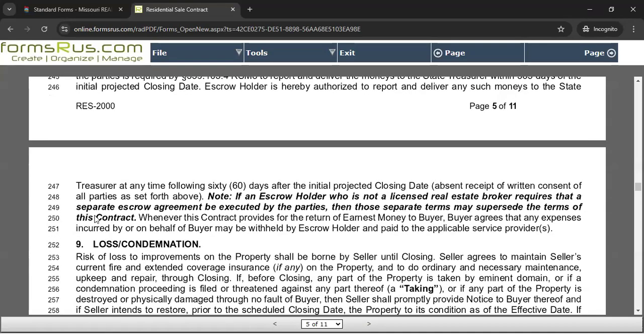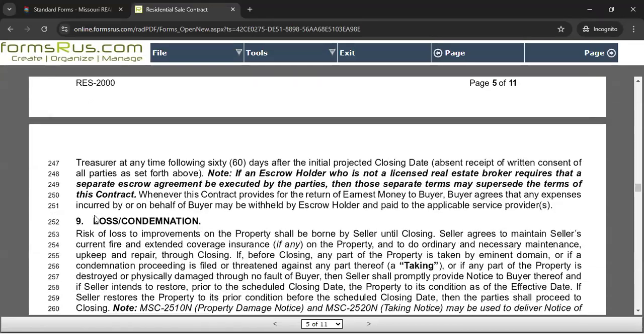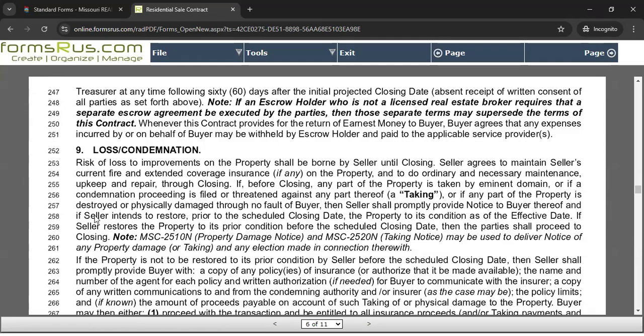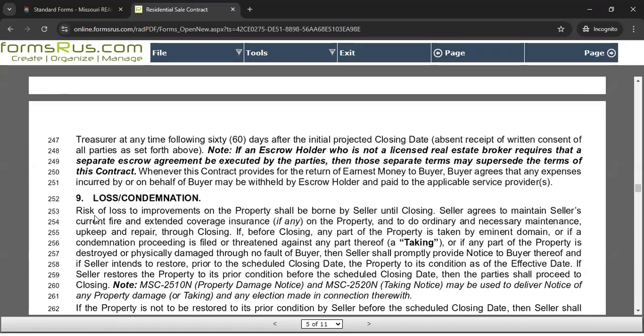Disposition of earnest money as well as loss and condemnation. I'm not going to bore you guys to tears with all this, but this is the legalese that we have in the event that we have an escrow dispute or we have a fire or a flood or something on the property. If there's an escrow dispute, we can either have a written agreement on how it's going to be disposed of. It can go to court. There can be a court order. It can just go and be held at the state. You can sue them. There's avenues. Again, I'm not going to bore you with all of the avenues because it's ad nauseam boring.